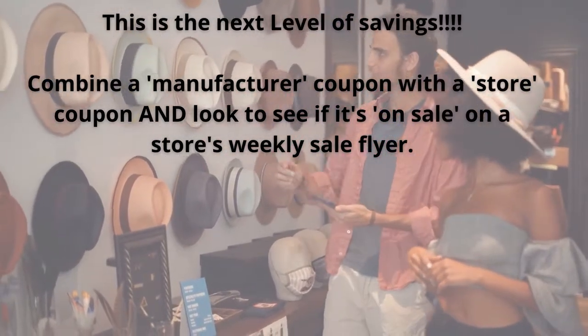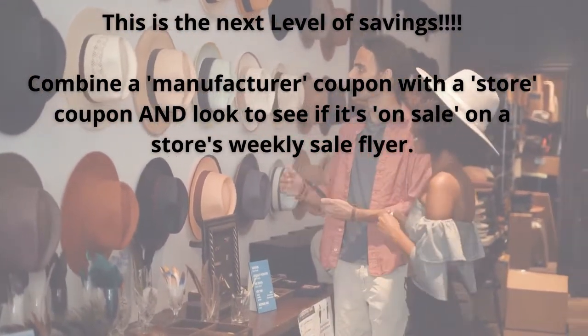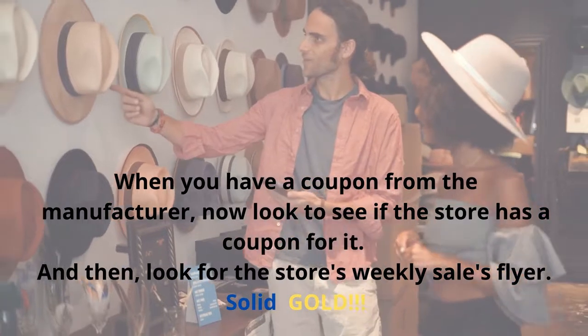Combine a manufacturer coupon with a store coupon and look to see if it's on sale on a store's weekly sale flyer. When you have a coupon from the manufacturer, now look to see if the store has a coupon for it. And then, look for the store's weekly sales flyer. Solid gold.